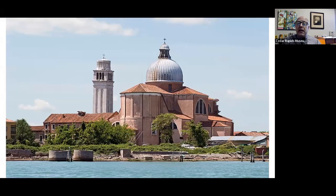So this is San Pietro di Castello in Venice. And this doesn't look anything like the painting. And that's because we're looking at the church from behind. This is the back end. This is the apse end, which is where the altar would be, that rounded form that you see sort of dead center, just to the right of the campanile, the bell tower that you see there.